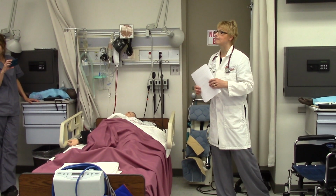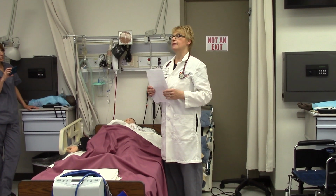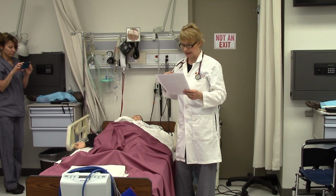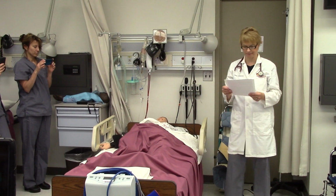Do we have to say the name of the cranial nerve or just the number? You want to say the number for sure, but some students like to learn them both together. It just helps them to learn it. So, it's important that you understand which one you are testing.